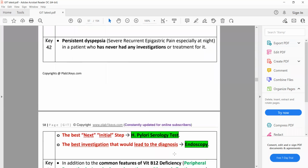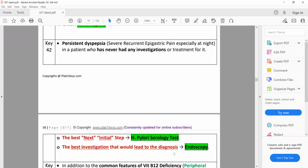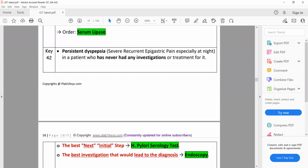Sir, what about endoscopy? After H. pylori, we can do endoscopy. Now we have done H. pylori testing and H. pylori is positive. If H. pylori is positive, then we will advise triple eradication therapy.